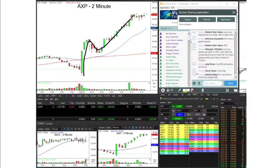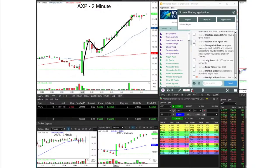Now, Julie says she does a $70 stop, which she's found works perfectly with the $50,000 account. And I like that number. It's kind of in between the big and the small one. But be careful not to go too far below.